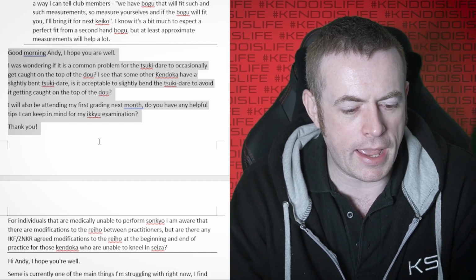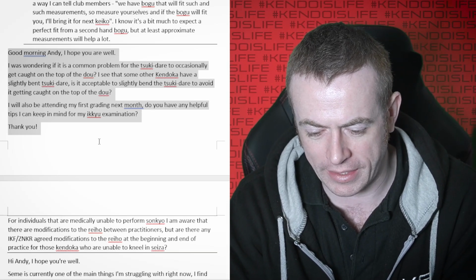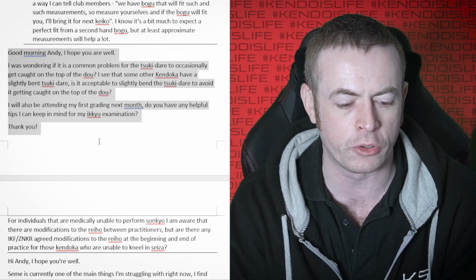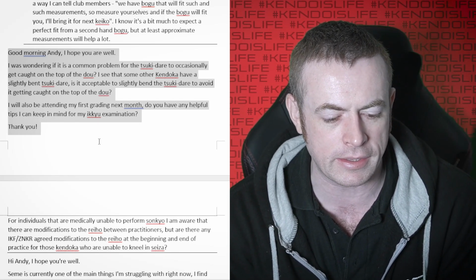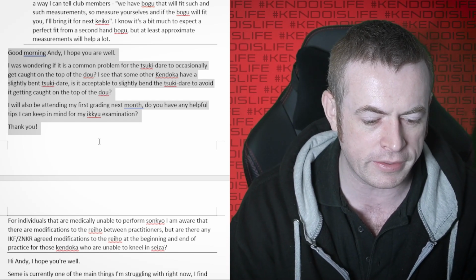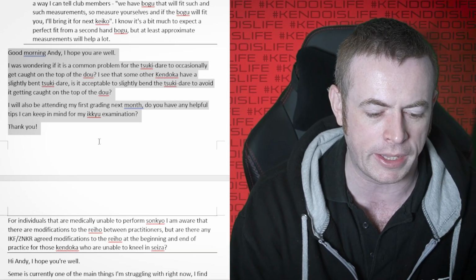Next one. Good morning, Andy. I hope you're well. Yes, thank you. I was wondering if it is a common problem for the shinai to occasionally get caught on the top of the door. I see that some other kendoka have a slightly bent shinai. Is it acceptable to slightly bend the shinai to avoid it getting caught on the top of the door? I'll also be attending my first grading next month. Do you have any helpful tips I can keep in mind for my 1 kyu examination?